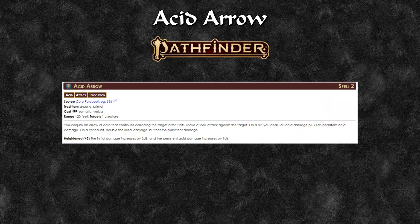Now for Pathfinder's Acid Arrow, it's a level 2 spell, its traditions are arcane and primal, it costs 2 actions to cast, and it has somatic and verbal components. Its range is 120 feet, targeting one creature. You conjure an arrow of acid that continues to corrode the target after it hits. Make a spell attack on the target. On a hit, you deal 3d8 acid damage plus 1d6 persistent acid damage. On a critical hit, double the initial damage but not the persistent damage. And heightened, this heightens every second spell level, so that'll be 4, 6, 8 and 10, and the initial damage is increased by 2d8 and the persistent acid damage is increased by 1d6.